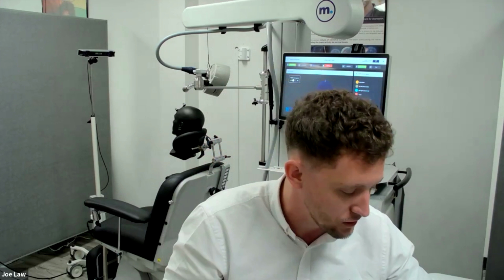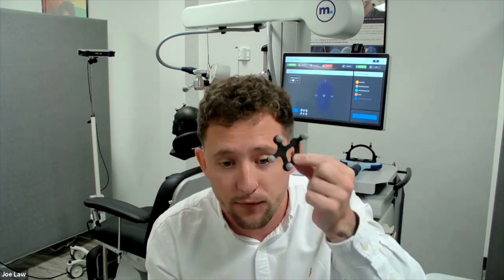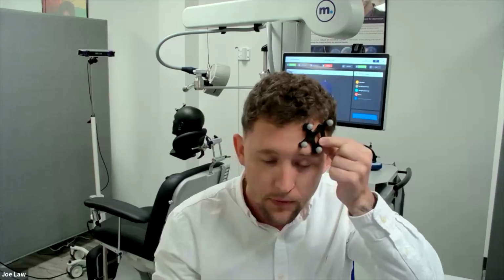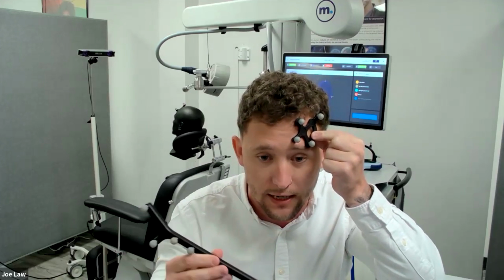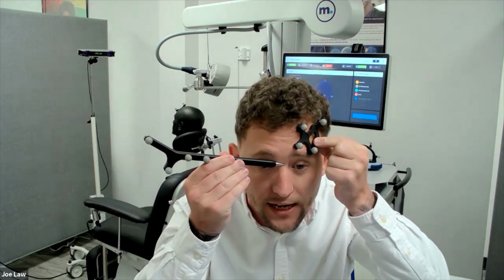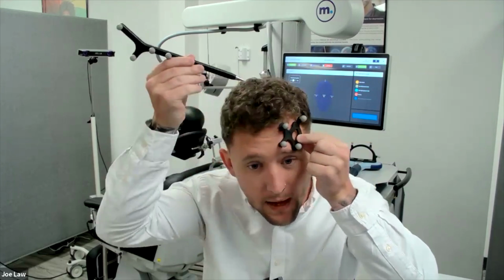So this system does not require caps. You do not need caps at all. So the way we do this, you stick a reusable head reference on the patient's forehead. You then have to calibrate the system to tell the system where the patient's head is in relation to that anatomical landmark. So we're going to do the nasion, then the right tragus, then the left tragus, and then the top of the head, which we call CZ.